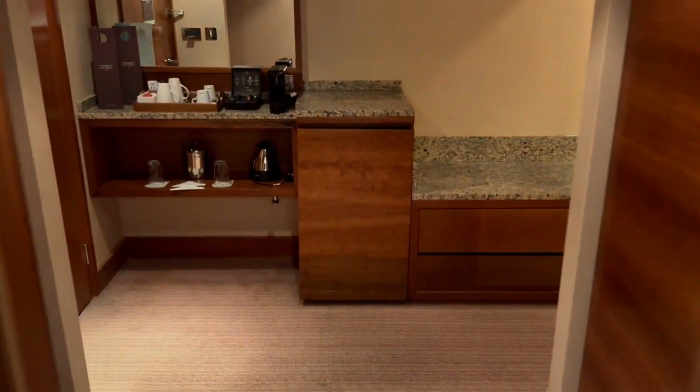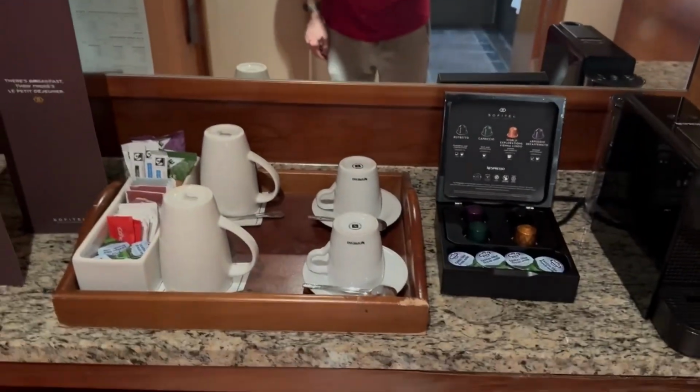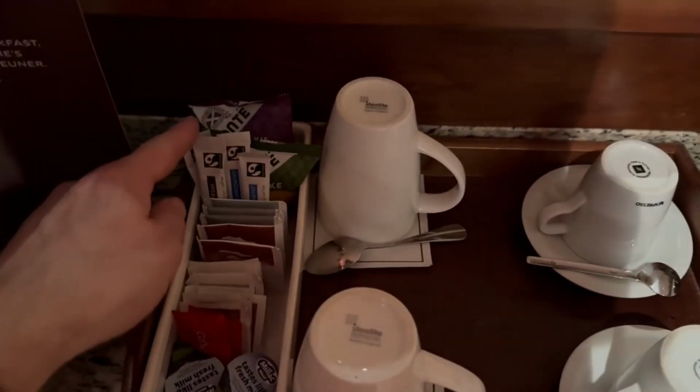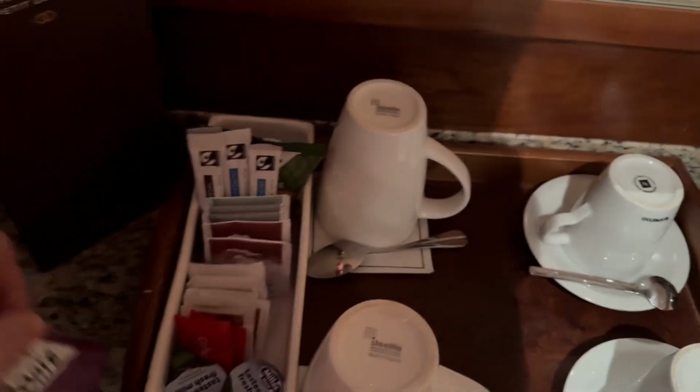Now, when we leave the bathroom, to the left of the door as you come in, this was our door as you come in, we have another big mirror. And then we have this. So we have some tea and coffee facilities. We have a chocolate chip cookie. I will be having that.